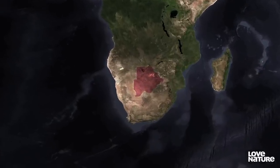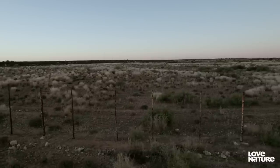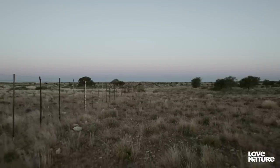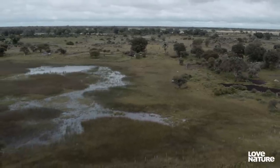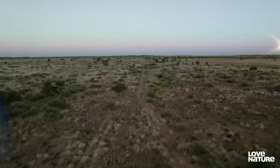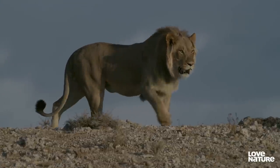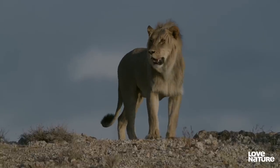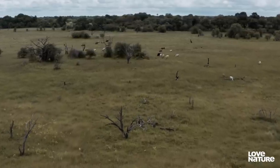Across Botswana, thousands of miles of land have been fenced off to ensure that cattle herds are confined, in order to meet the health requirements of the European meat market. These barriers cut across the country and prevent the seasonal migration of wildlife looking for food resources. Deprived of wild prey, lions venture closer to farms and attack livestock with increasing frequency.